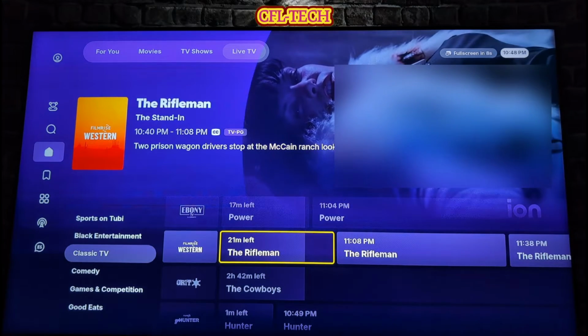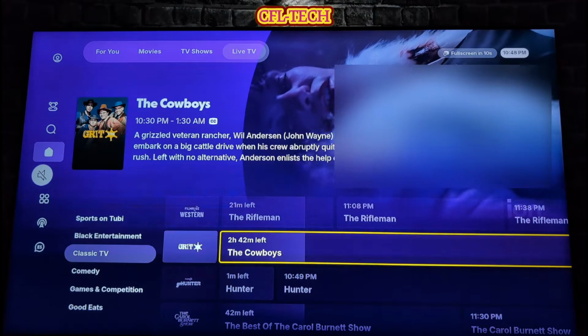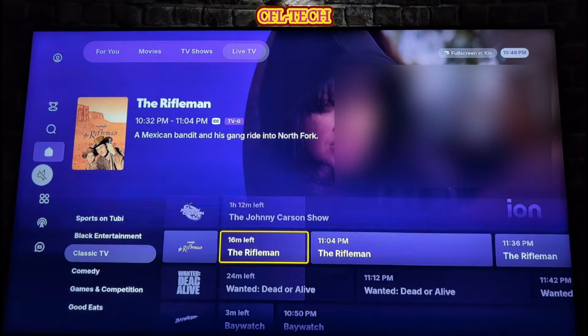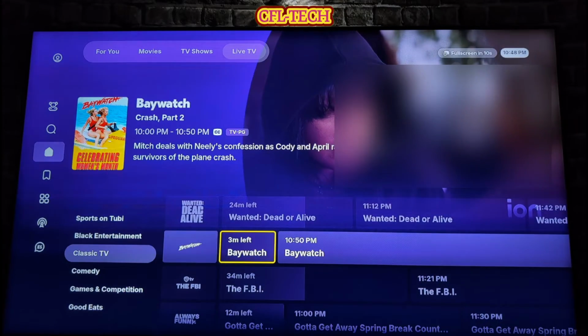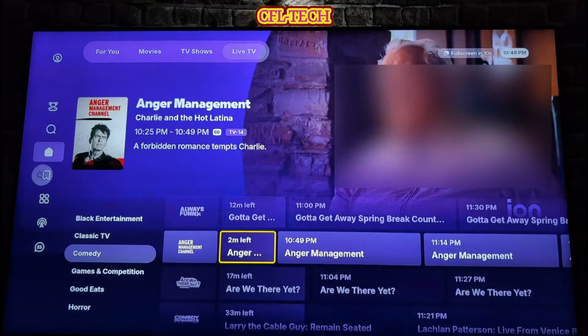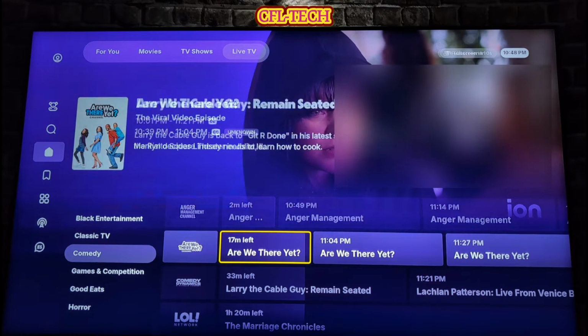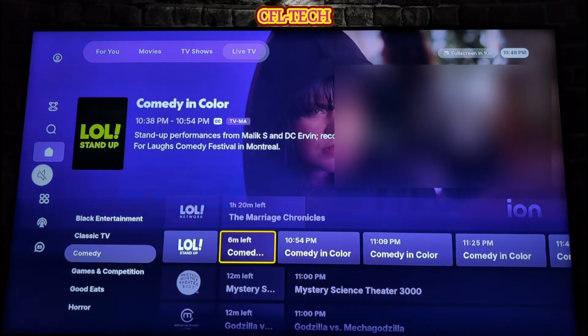You have Filmrise Westerns, Grit. So quite a bit here. All free. Carol Burnett, Johnny Carson, The Rifleman. Wow, some good stuff. Baywatch. And then you go down here, you have comedy. You have Anger Management. Again, that's an Anger Management channel. You have LOL Network. So if you want some laughs, you've got stand-up comedy and stuff like that.